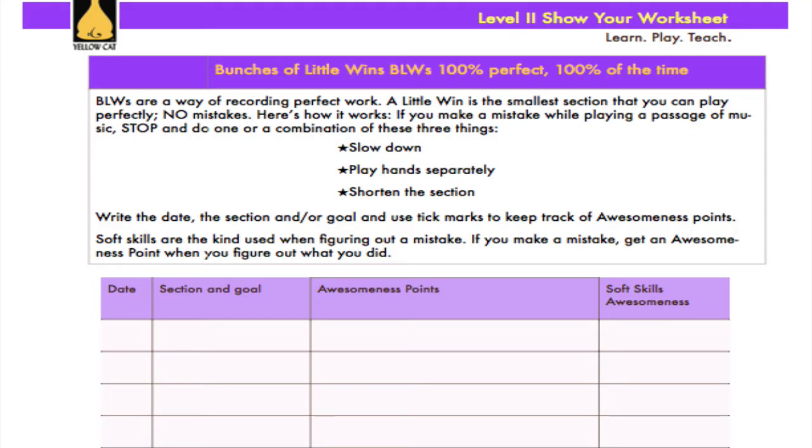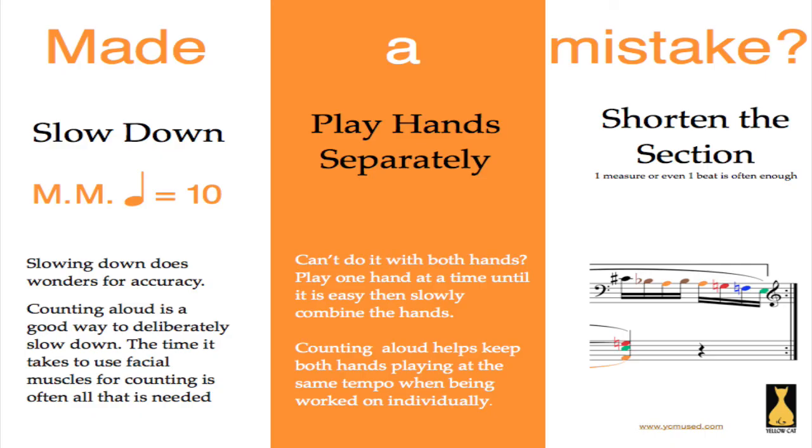What I have here is the bunches of little wins tracking sheet for level 2, and you can see that it's got a date, the section and goal, awesomeness points, and soft skills awesomeness. If a student is incapable of doing something 100% perfectly 100% of the time, the first thing we do is we slow down, or we play hands separately, or shorten the section. And there are other things that can be added to this list, but these are the starting points.